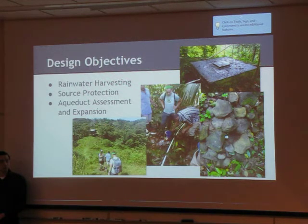So there's 30 homes in the community. 17 of them are on the system right now, and they're wanting to get the other 13 homes, some of which are quite a bit further away from the center of the community.